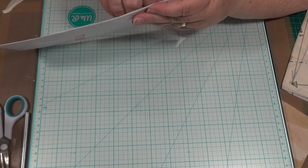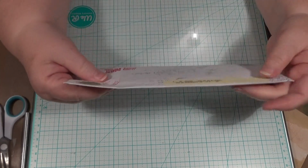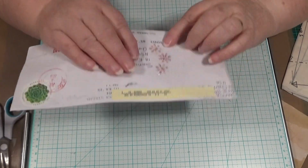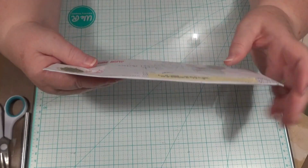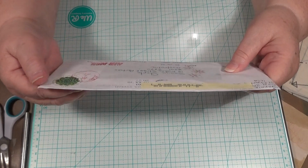Now I've got another envelope here. It's from Jeannie Dreemer. Another entry in my competition, and she's got nice little flowers that she's put on here, but she puts the sticky tape over the top, and that is really good. Really good. Thank you so much.